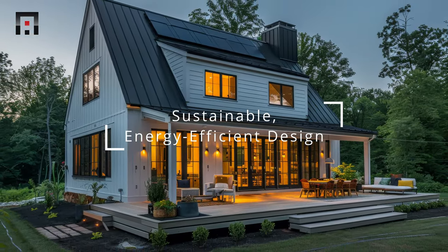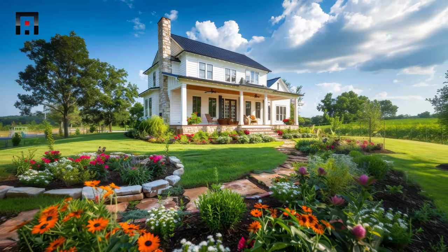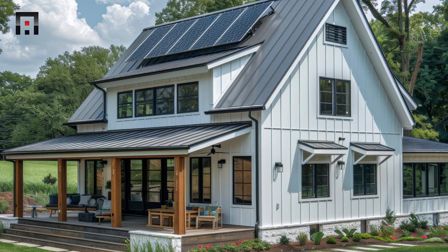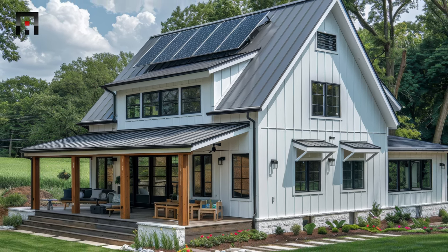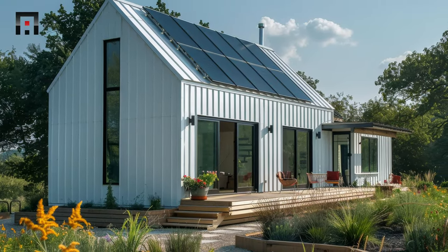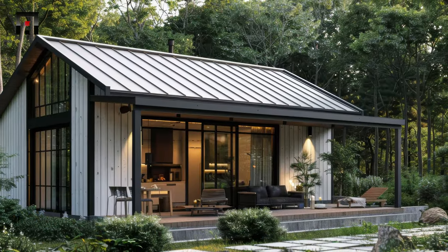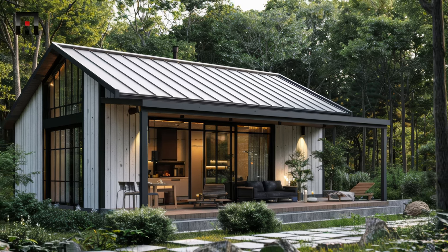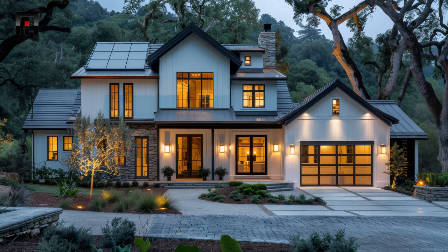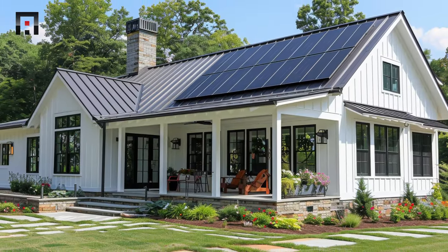Sustainable, energy-efficient design. Beyond the beautiful aesthetics, this modern farmhouse also boasts impressive sustainable and energy-efficient features. High-performance windows, solar panels, and smart home technology work together to reduce the home's environmental impact and lower utility costs for the homeowners.